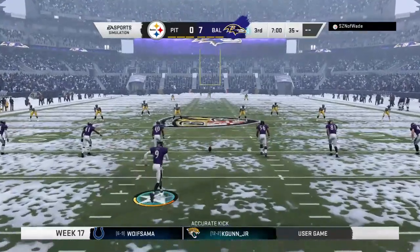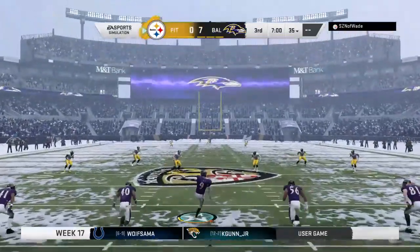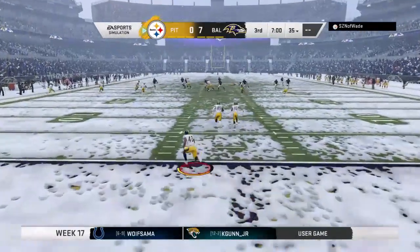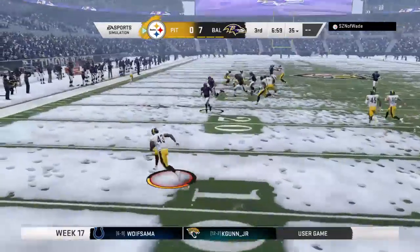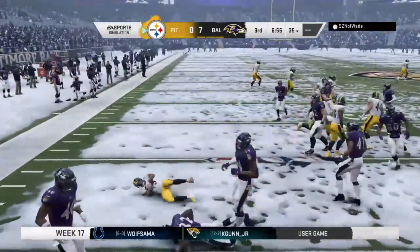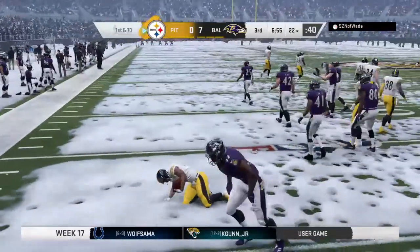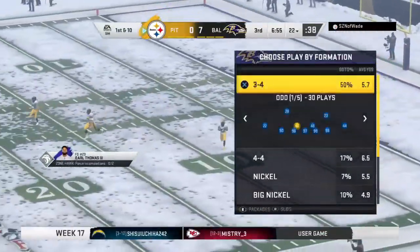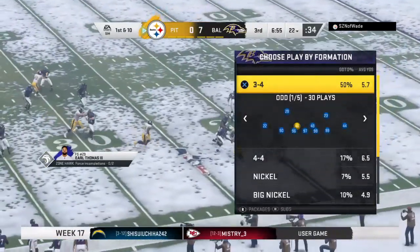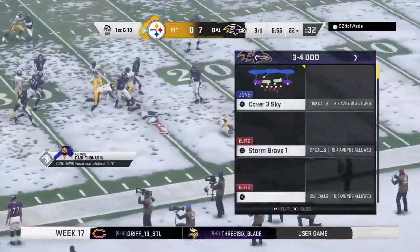The final 2 quarters of the NFL regular season are upon us as the second half of Week 17 is underway. That'll be taken in the end zone. And he'll get it up past the 20 to the 22-yard line. The Steelers take over 1st and 10 at their own 22-yard line.